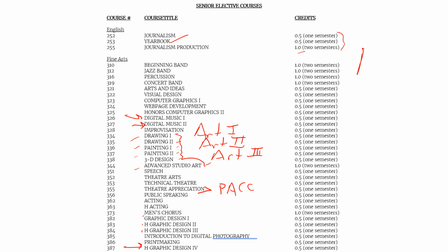The fine art teachers will be available in the library over the coming days between now and next Friday, when schedules are supposed to be picked. They'll be in there during your lunch periods for you to talk to them in particular about classes that might be best for you if you want to continue in the fine arts tracks for next year.